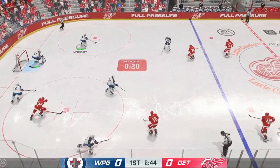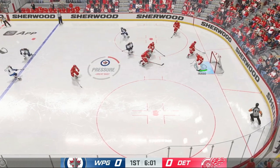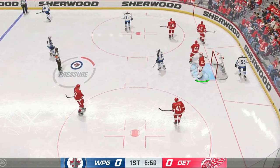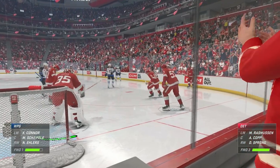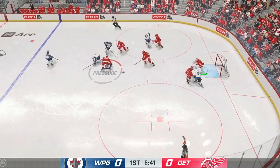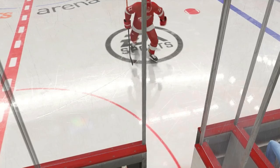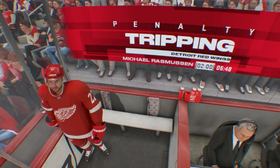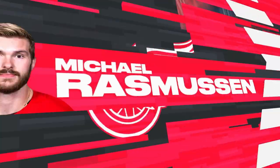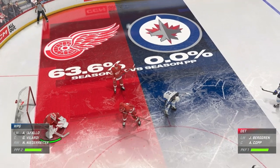Scheifele wins it, and the Jets are going to be able to get this pressure taken off the board as Connor now gets it across, a one-timer from the high slot. Easy save for Billy Husso, and he'll hang on. Neither goaltender giving up many second chances yet. Scheifele, another faceoff win. Pionk, and that's going to be a penalty on Michael Rasmussen. He was late diving to block that shot, and he ended up diving right into the legs of Pionk. So with 5:48 to play in the first period, the Jets will get the first power play in this one.